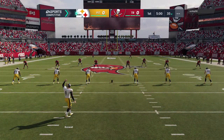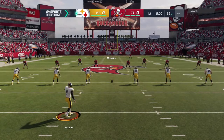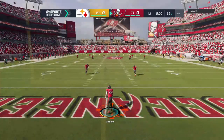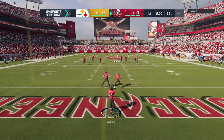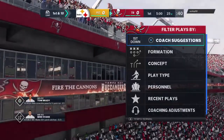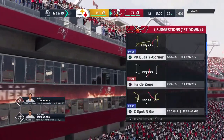Chris Boswell, the kickoff for Pittsburgh. On to get us started now, the kicker, Chris Boswell. And off we go from Tampa. Fields it in the middle of the end zone. And no run back here, so they'll bring it out to the 25.